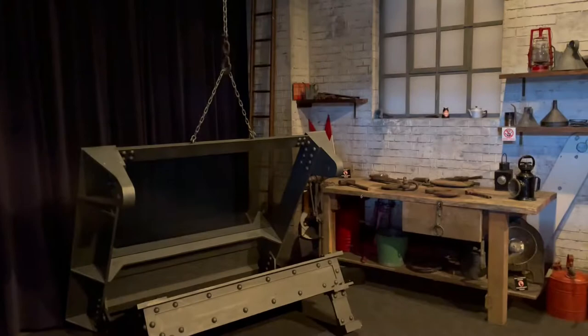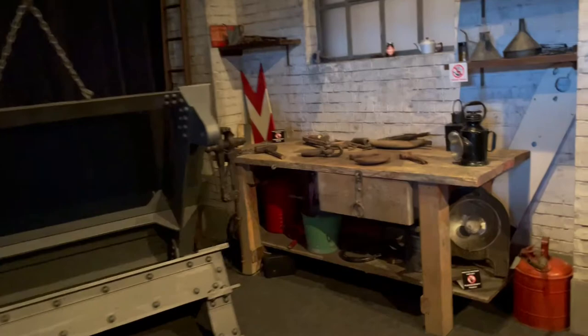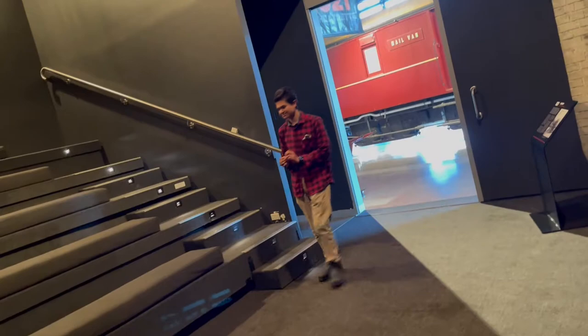G'day, guys. See this here? This is a mock-up of where I used to work. Exactly the same. Same bench, exactly. These are all the same benches. So they're going to listen to the music. We can watch the film. This is the theatre. Luke's going to watch the feature film today, and it's called Classic Trains Australia.